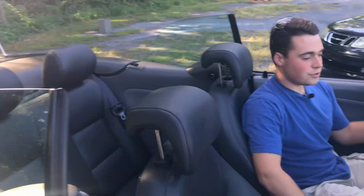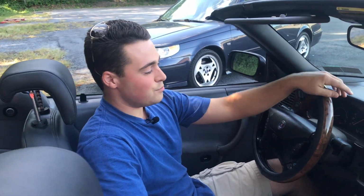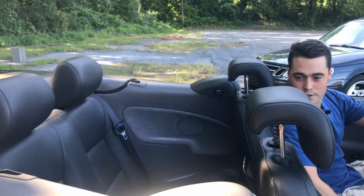I mean, okay. What, 25 seconds, 30 seconds? Just about, and if you keep holding the button down, the rear windows will go down. Oh, that's a fun little trick. I don't think I even knew that.